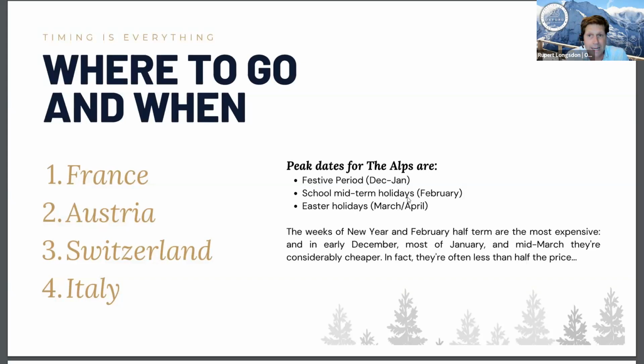And the second most popular week is what we call February half term. To explain that, it is the mid to the end of February, which is the European holidays. They're all at that time of the year because that's when they go skiing, because it's mid-season. So what we call February half term is the February European holidays.